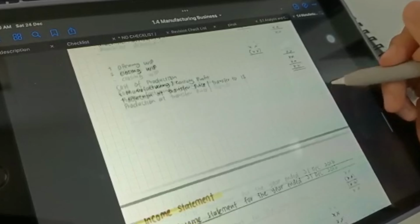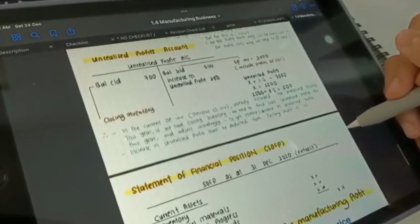Make sure your notes are organized where you know where to find the specific information that you are looking for, and you can clearly see the subtopics for each topic. To do this, I'll always start a new page for a new subtopic.